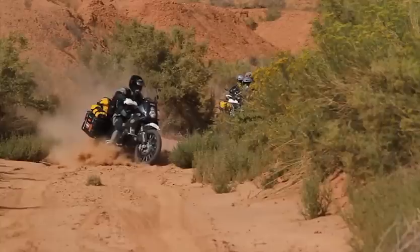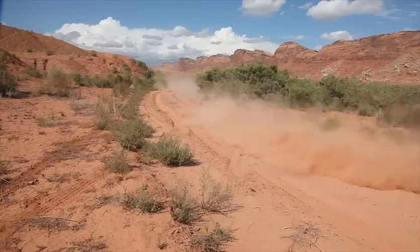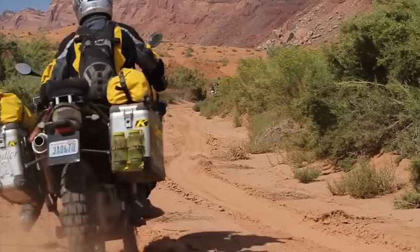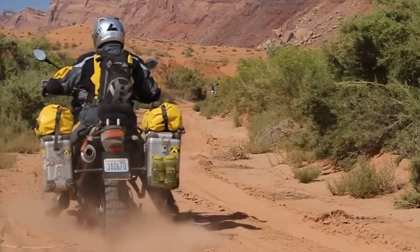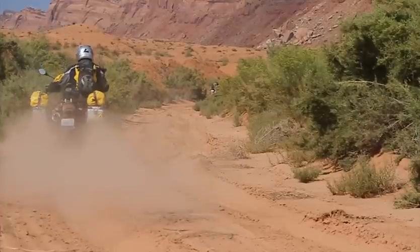The team faces some deep silt sand before heading up Butler Wash to find camping for the night. If time allows, Butler Wash provides numerous opportunities to visit archaeological sites, including rock art and large alcove cave dwellings.